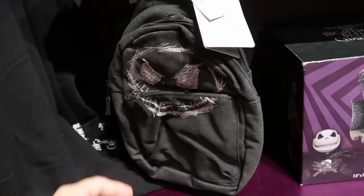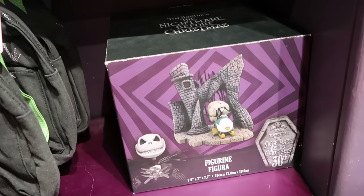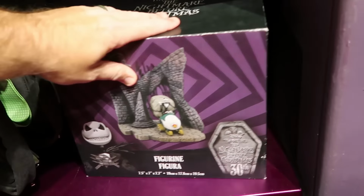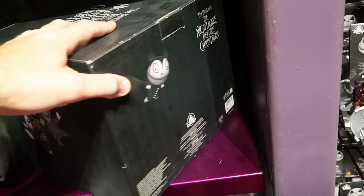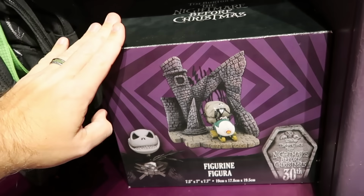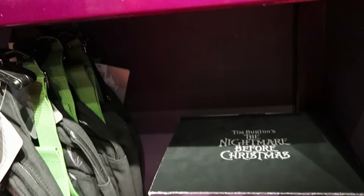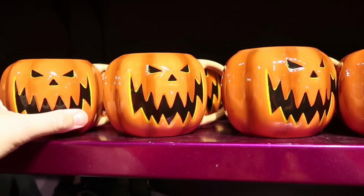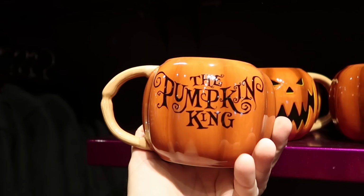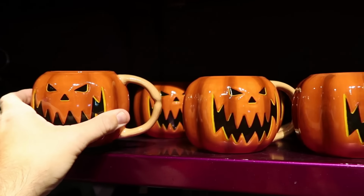This one is $40. They even have a collectible figurine celebrating the 30th anniversary of Tim Burton's Nightmare Before Christmas. Comes in a really big box. Really great though if you are doing any traveling and then have to take these back home. And it looks like they still have the Pumpkin King coffee mug still going strong at Walt Disney World. The backside says the Pumpkin King for $25.